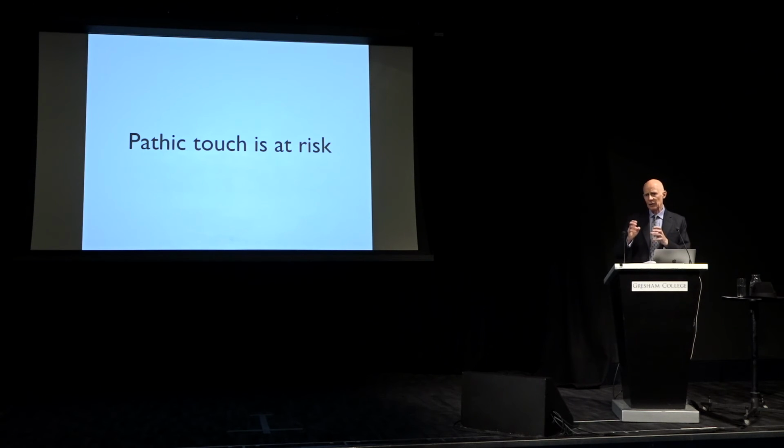So to finish off then, I've outlined different registers of touch, the Gnostic, the procedural, the Pathic, different vocabularies, different ways of thinking about touch. But things are changing and continuing to change. I think that Pathic touch is at risk. Pathic touch is a very powerful way of communicating.